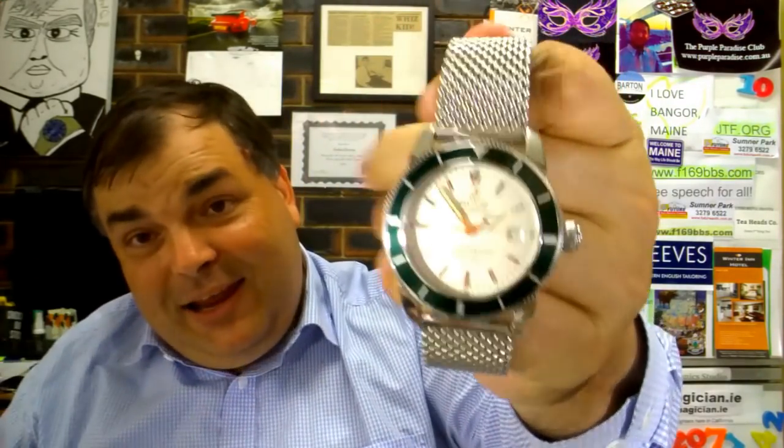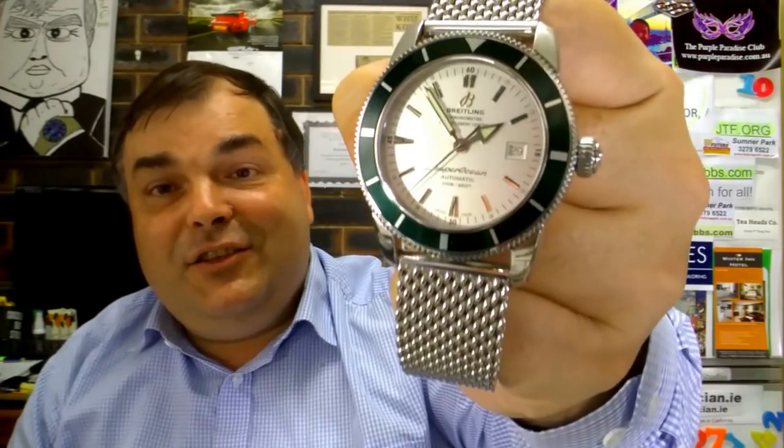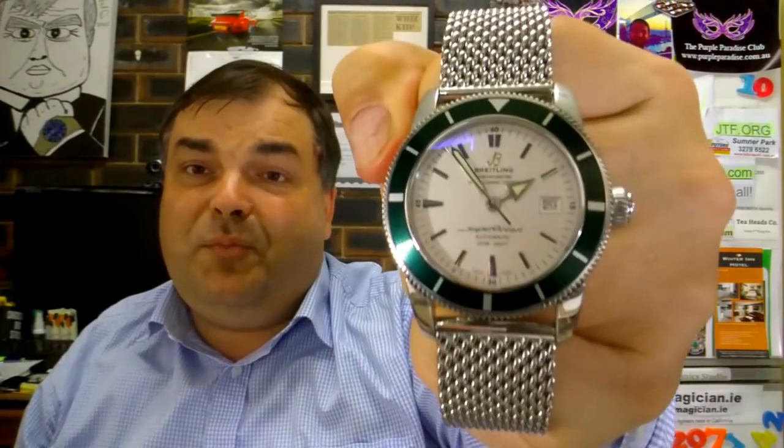So the ETA question. The thing you've got to remember is that Tudor has used ETA, and Breitling has used ETA. This uses an ETA movement. And the reality is that this piece here is more than just the movement. With Breitling, it's a long history. This is one of the iconic dive watches. 1957 is when Breitling released the Super Ocean, and it came out at a similar time as the Rolex Submariner, the Blancpain Fifty Fathoms, and the Omega Seamaster.